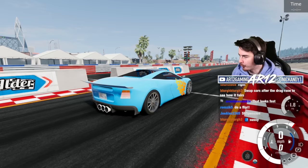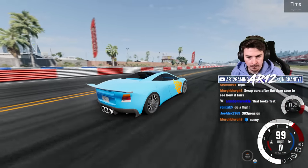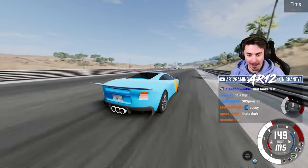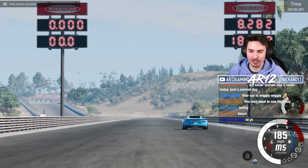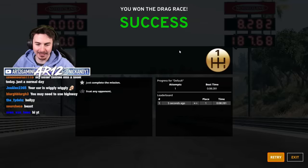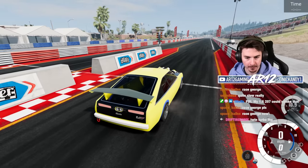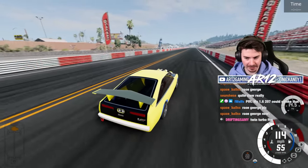Moving on. 3, 2, 1, away we go. My one's pretty fast. My one's really fast. An 8.2 second quarter mile at 187 miles an hour. There is no way the AI car is beating that. Well, anyways, let's stage ourselves up, rev it up. And away we go. Whoa, that thing's fast too.